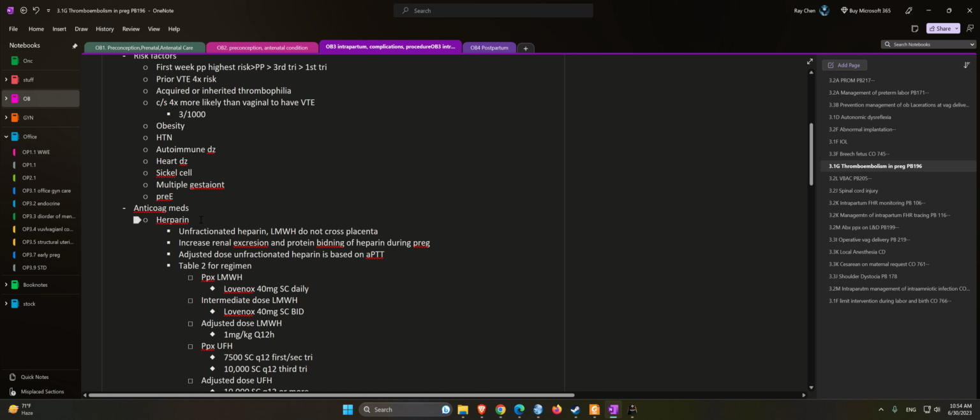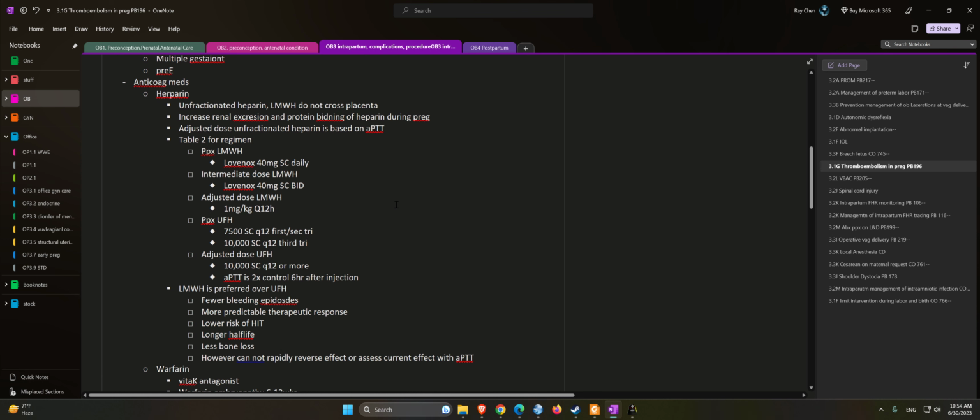Anticoagulation medication: heparin, unfractionated heparin, and low molecular weight heparin do not cross the placenta. There is increased renal secretion and protein binding of heparin during pregnancy. Adjusted dose unfractionated heparin is based on activated PTT levels. So table 2 has all the regimens.